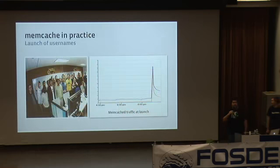One of the good examples of how we used Memcache was when we launched usernames. I think this was a little bit over a year ago. I think there were about 200 million active users at the time on Facebook. And we were trying to figure out what would be a fair way to give everyone a username. And so we thought about a few different options, and ultimately we decided that the most fair way to do this would be just whoever got there first. So we asked 200 million people to access Facebook at exactly the same time. So I think a lot of people probably are thinking of this as like a denial of service attack that you bring upon yourself. But for us, it was really a product launch.